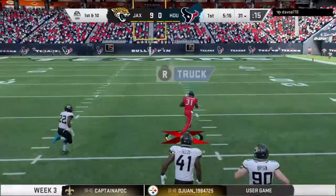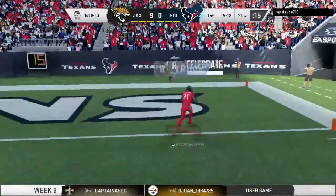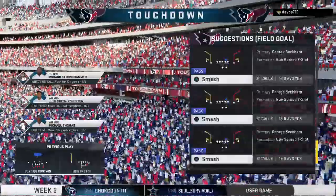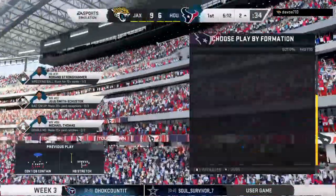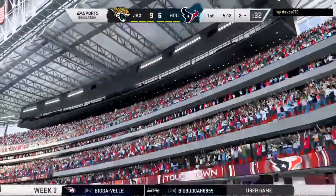Accelerating, and off he goes. The 30, 10, touchdown, Houston. A big play there. His first touchdown of the new season as his guys are on the board here in this first quarter.